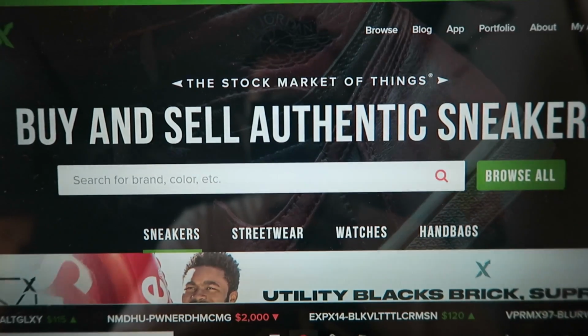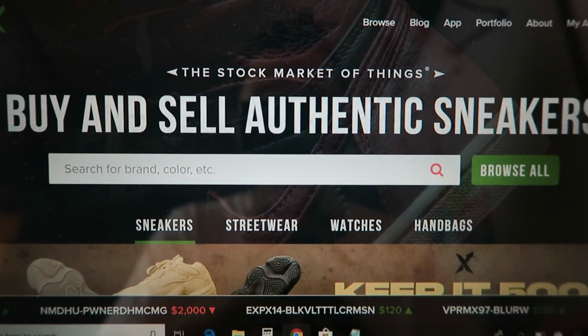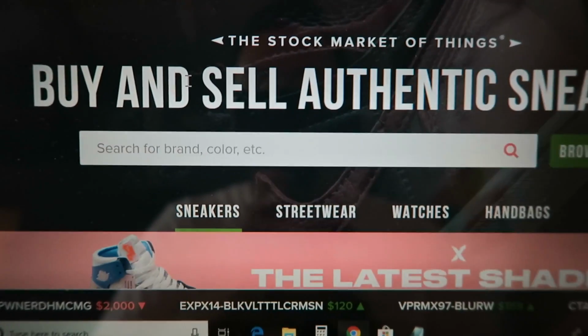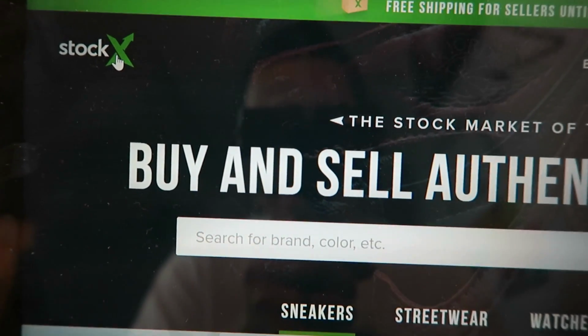The reason for that is now when you place a bid, it is bound to your card or your PayPal. That way you cannot flake. Once you place a bid, it is set. If a seller accepts it, that money will be taken out of your account.